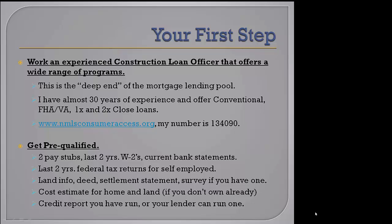Well, I'd recommend that you work with an experienced construction loan officer that offers a wide range of products, not just one program that their company offers. The key here, though, is working with someone experienced. As I like to say, this is the deep end of the mortgage pool. Anybody that's been in the business a year or two and has a good processor should be able to help you with a simple purchase or refinance. But construction lending is a lot more complex.